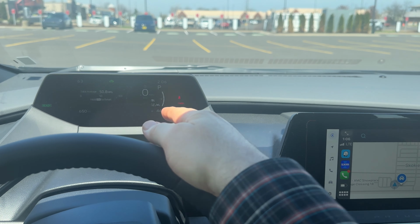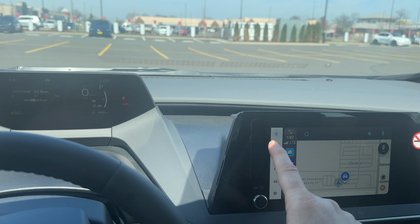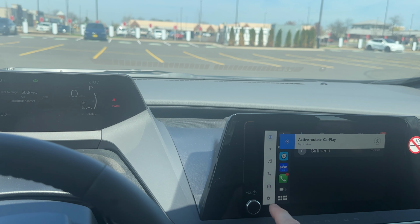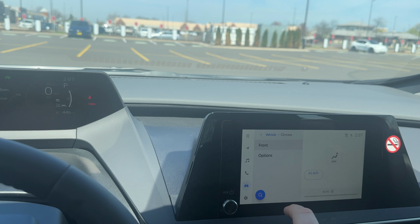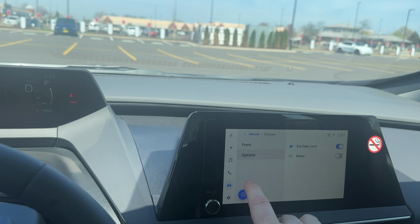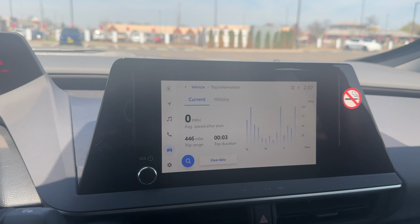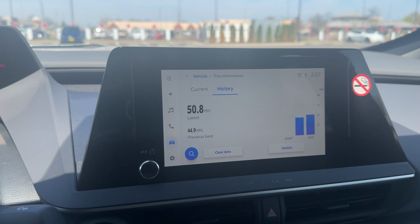I do like that you've got your dash gauge cluster and still your screen over here. So there's a lot of good information here on the screen. You do have radio control, phone, here's some car information. You can see climate controls, trip information. There you can see my latest trip was 50.8.